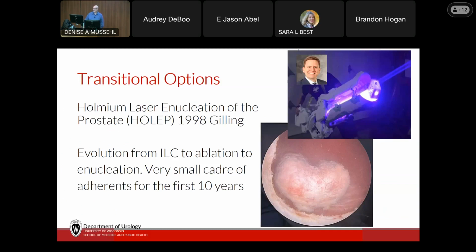Then transitional options, there was something called a HoLEP, I've heard of. And this was invented in 1998 by Pete Gilling. And it really was an evolution from the interstitial laser. And then he started using it as an ablative technique, and then eventually moving on to enucleation. The problem with HoLEP is that it's had a small group of adherents for a number of years. And so it didn't really gain the popularity it may have deserved for the first 15 years or more.